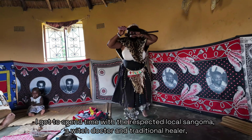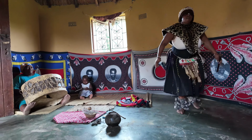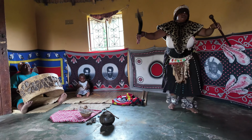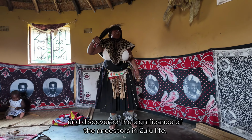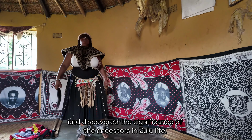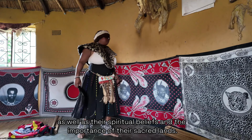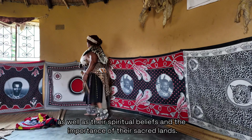I got to spend time with the respected local Sangoma, a witch doctor and traditional healer, and discovered the significance of the ancestors in Zulu life, as well as their spiritual beliefs and the importance of their sacred lands.